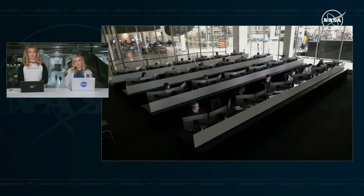do deploy at about 18,000 feet. Vehicle velocity when the main deploy is initiated is approximately 119 miles per hour, and those deploy at about 6,500 feet. And then vehicle velocity when they do splash down is about 16 miles per hour. And that, of course, is at 0 feet.